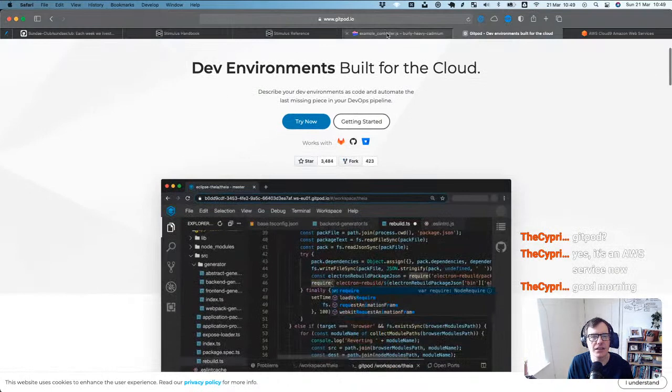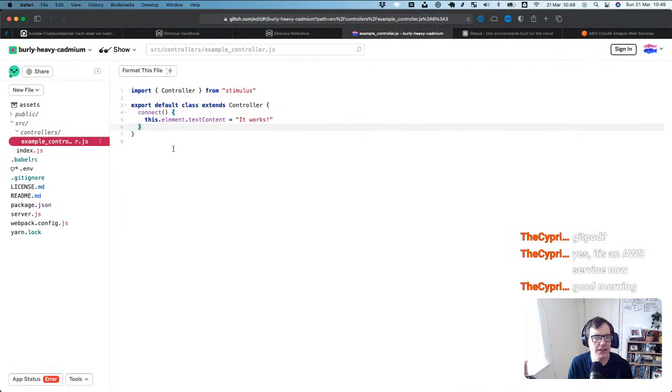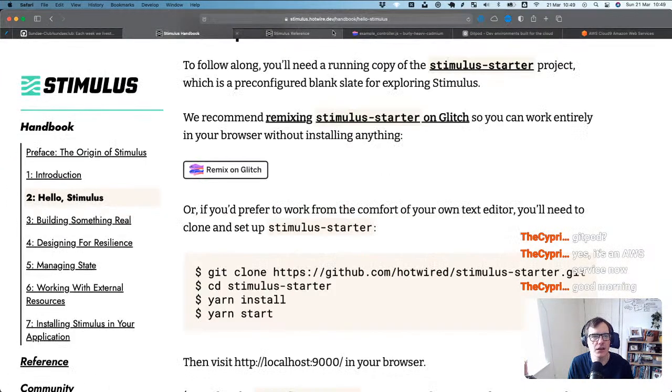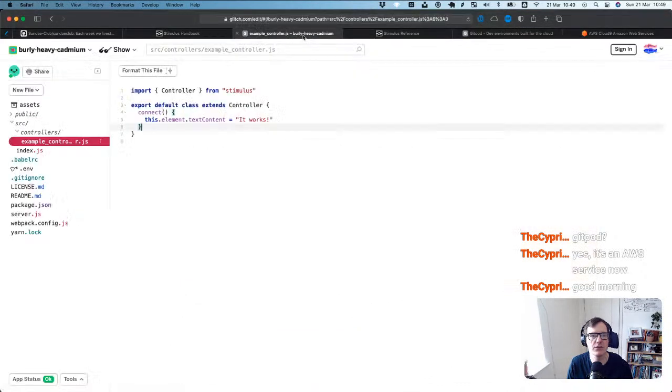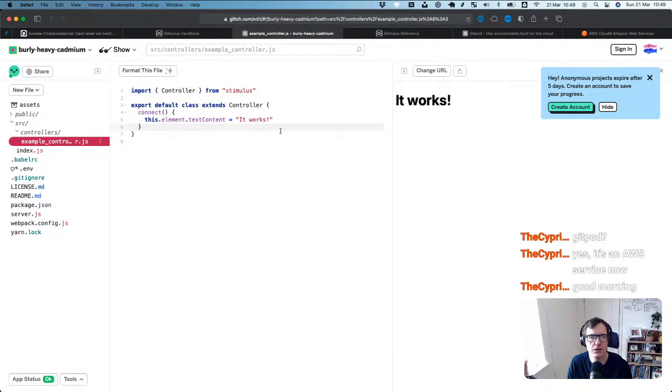Okay, cool. And I like that idea that it said on Glitch, like you can just invite people straight in. That's pretty cool. So let's pull these up next to each other. They give you the docs and they say, hey, you need this project, but also they give you a button where you're like, well, hey, here you go, you can just run it. So preview your app, show in a new window, show next to the code. Oh, that's pretty cool, isn't it? Okay. Can I just close that?